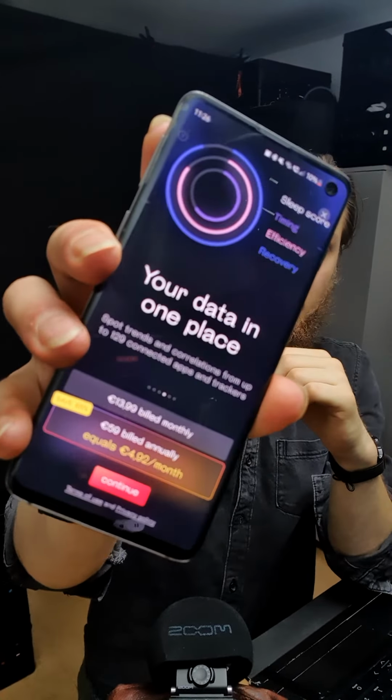What I also have to mention is that it costs 59 euros annually, or alternatively 13.99 per month. So that's the pricing of this app. I don't know if I will buy it.